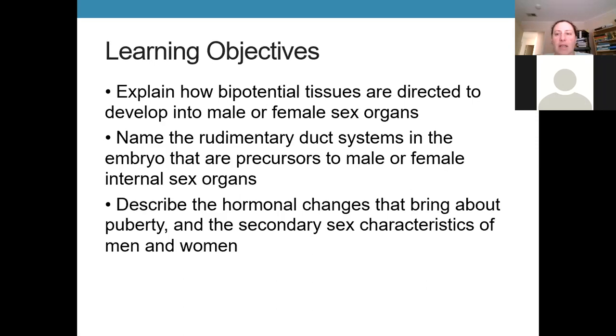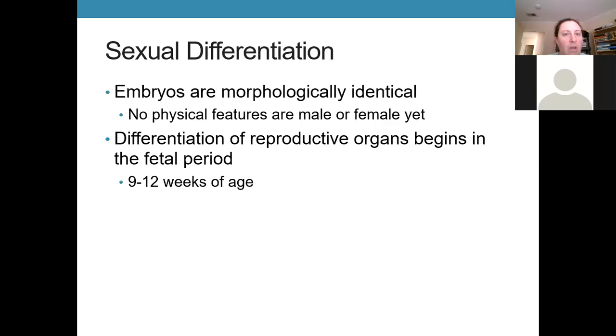So we're going to start by taking a very brief look at the development of our reproductive organs, kind of for the same reason that we do it in the nervous system, where I showed you a little bit of stuff. It just helps to understand how, in this one system where we actually have these major differences between sexes, they still start from the same place. So when development starts, everybody's the same.